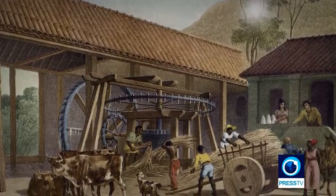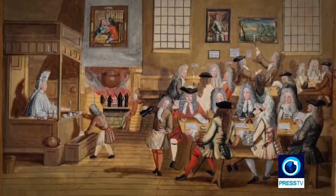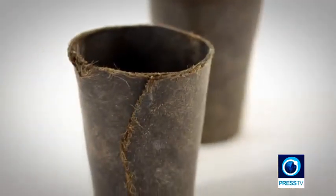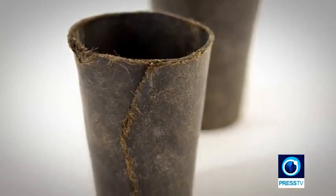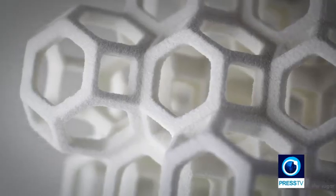It was categorized as a spice in the 12th century and considered a luxury. But did you know that sugar is also used to make bioplastics for planes, or even the production of biofuel and medicines such as antibiotics?